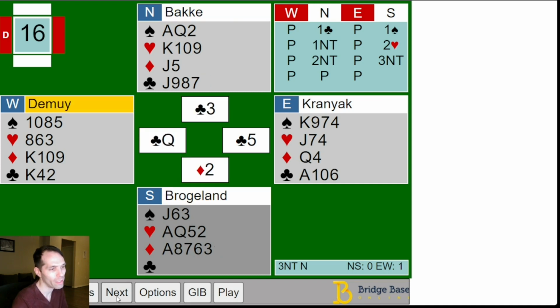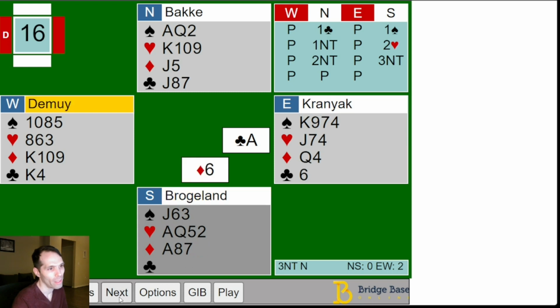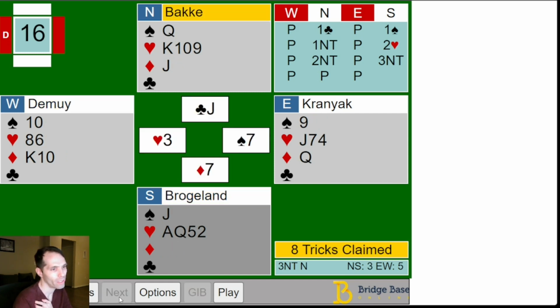So a club went to the queen. Vince shifts back to the 2 of clubs, original 4th best, to the 10. Ace of clubs. And another club. And a spade comes through to the king. Diamond to the ace. Declarer claims his 8 tricks. It looks like at this point, after the heart pitch, he may have just asked, how are the hearts splitting, or is anyone squeezed? The opponents told him, and so he was able to make the rest of the tricks for down 1.